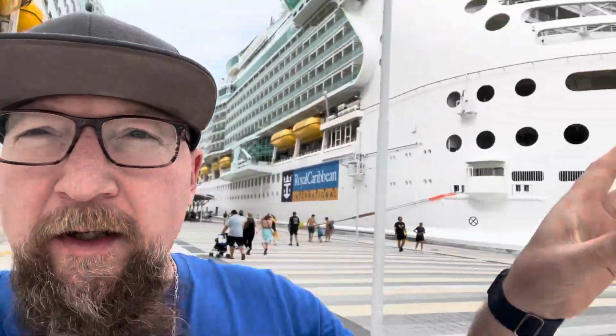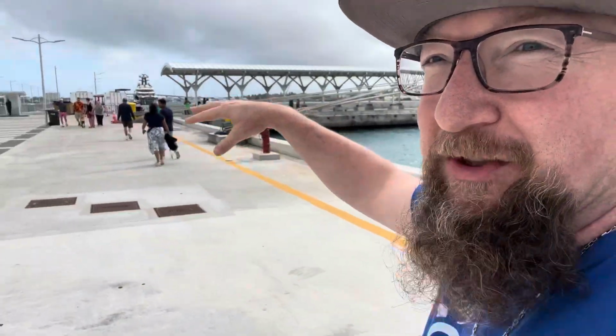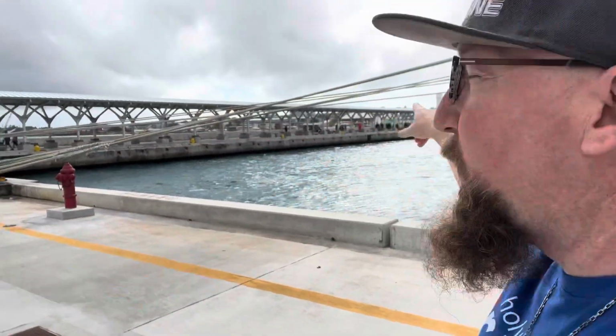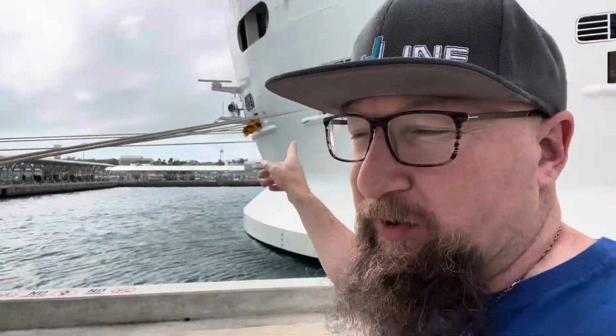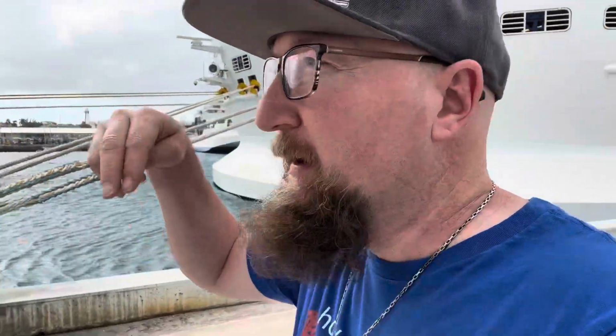Okay, just got off the ship, and like I said, I'm on the Explorer of the Seas, and right next to me here is the Liberty. The port in Nassau, or the pier I should say, is a pretty good walk because you go down and around, and like I said, there's some more ships I'll show you in a second. They have a little cart that will take you, but bring your walking shoes, okay? Bring your walking shoes. All right, let's get over there.